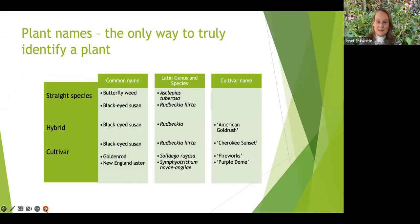When you go to the plant store, the way to tell whether the plant that you are considering to purchase is a straight species or a cultivar or a hybrid is through the plant labeling, which usually includes the common name, the Latin name, and also the hybrid or cultivar name when relevant. A straight species will most often have the common name and then the genus and the species written beside it in italics with the first word capitalized.